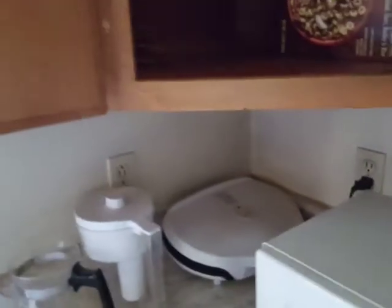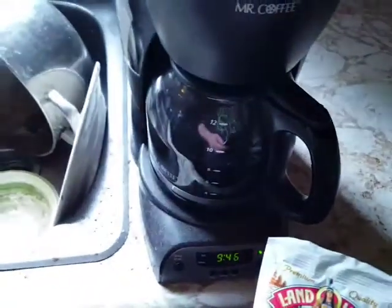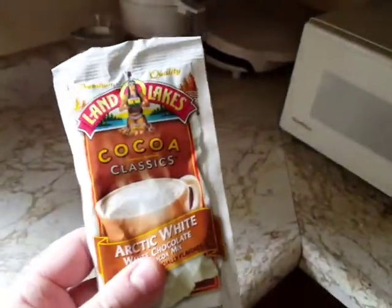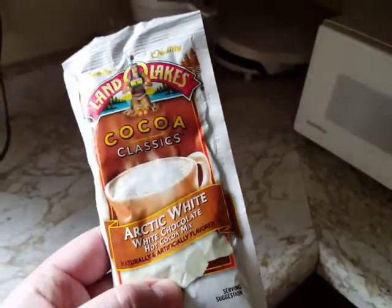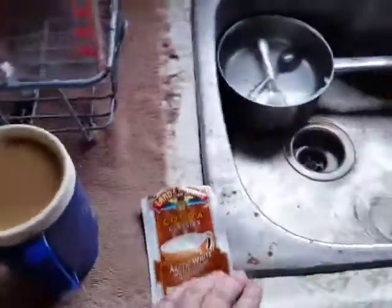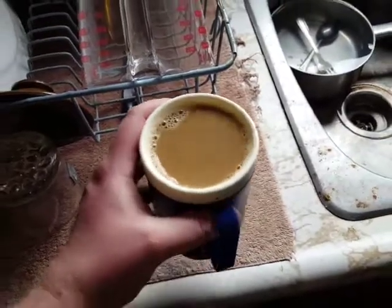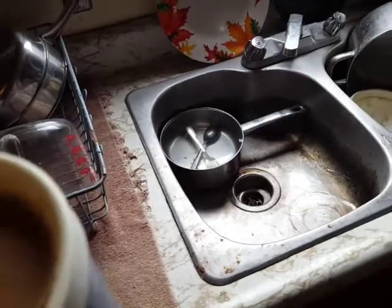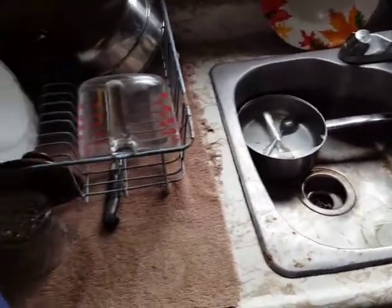I usually like to put hot cocoa in my coffee, and I made some coffee this morning. Over at the donation table, they had this Land O'Lakes Cocoa Classics Arctic White Chocolate Hot Cocoa Mix, and I was like, oh, that looks good, I'll try that. So I put one of the packets in the cup, added some coffee, and stirred it all together. I'm going to try this and see how it is. I think it should be okay, so let's go ahead.